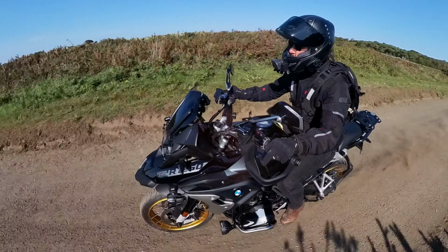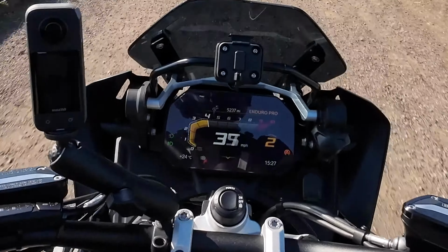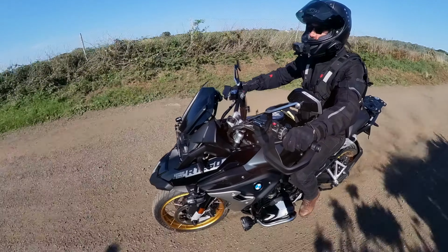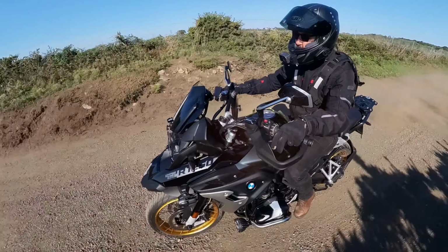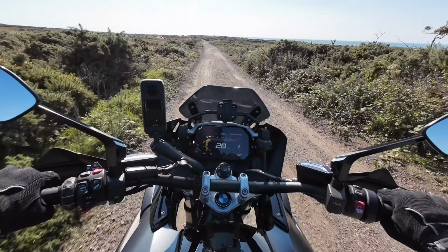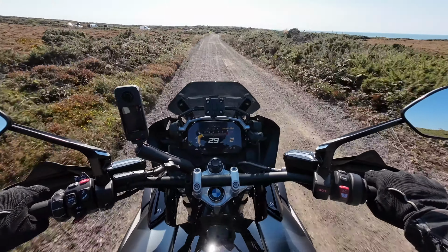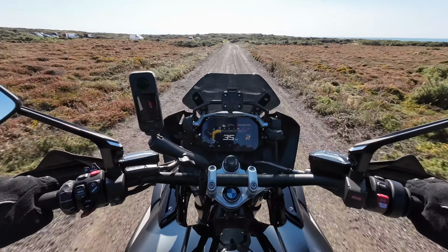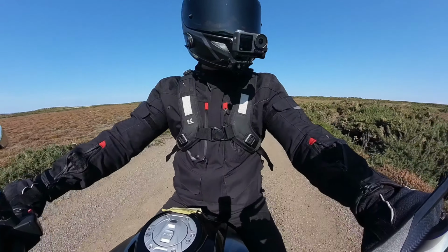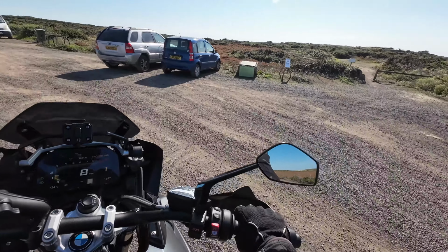Spin the back wheel up, traction control lights coming on, or ABS, whatever it is. It's all good. We can have a bit of fun on these gravel roads. Skid the back brake. It's all good. In fact, they're pretty good actually. Not bad at all. On this stuff, absolutely fine. And I'm in Enduro Pro, so I can actually skid the back wheel and hopefully not annoy anybody. Anyway, that's off-road.